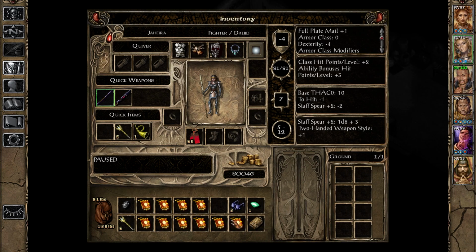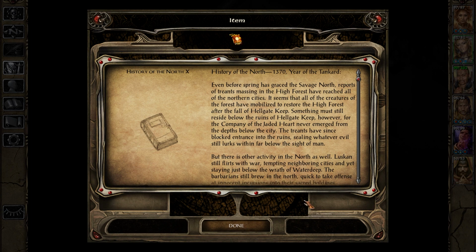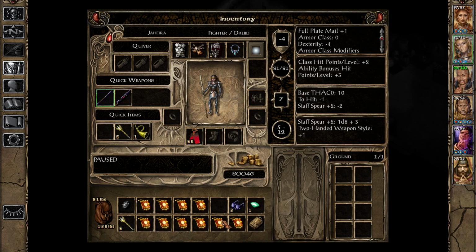Okay. And now we have part 10. 1370, Year of the Tankard. So this one's directly following on from that one. Okay.